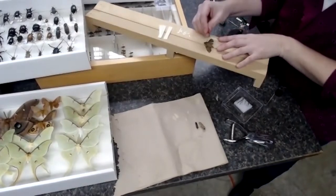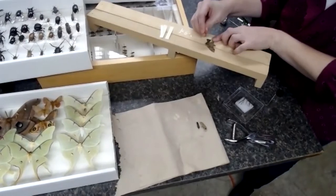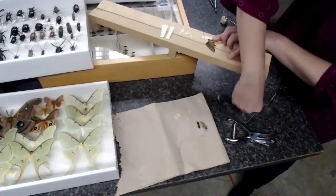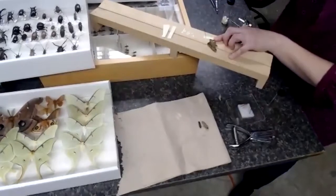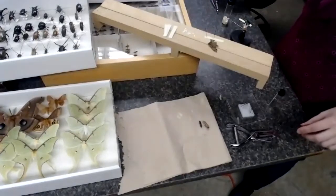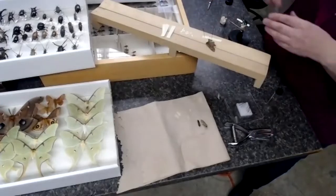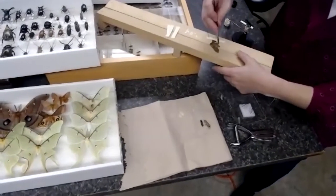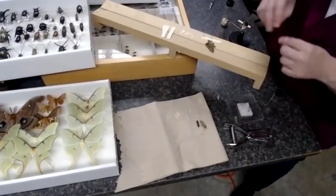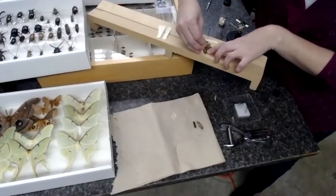So what you want to do is gently, with your pin, move the insect up, and then pin the paper rather than pinning the wing. You don't want to put a hole in that wing. I'm not doing a really nice job here, but you can get my point. Another tool that you should have is a nice set of forceps. Forceps will allow you to maneuver and manipulate the body, but a nice fine pin will allow you to spread that wing up.